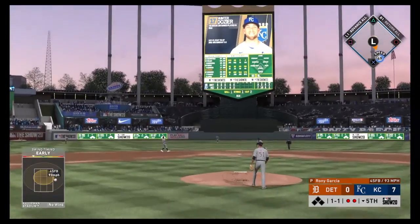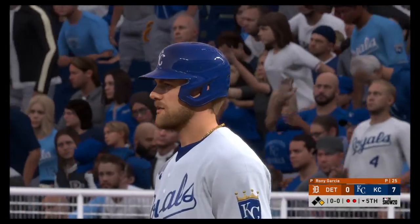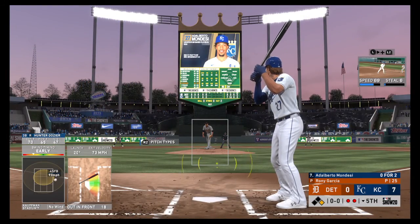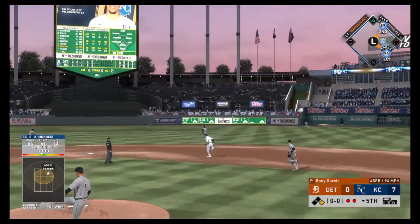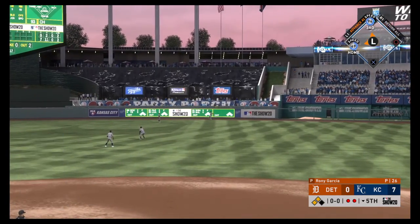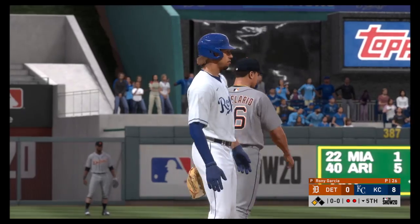Swing and a little blooper to center. And that'll get down for a base hit. So the bottom of the inning is still alive after the 2-out base hit. Now stepping into the box, Adalberto Mondesi, as the switch hitter will take his cuts left-handed here. From the stretch. Now here's a drive out to right center field. Dozier is on his way home. And he's safe at the plate as they push their lead to 8 now.